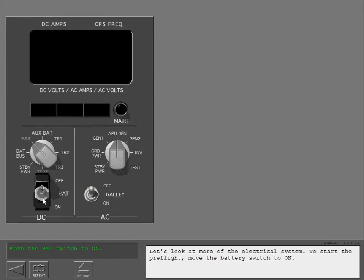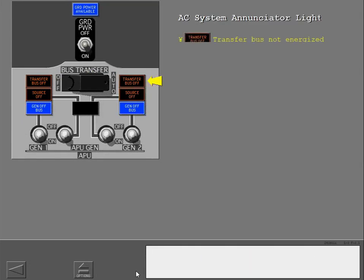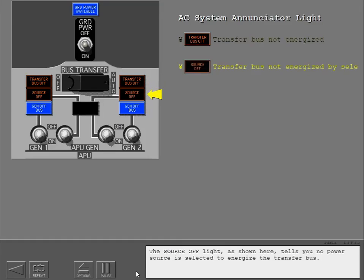To start the pre-flight, these annunciator lights tell you about transfer bus status. The transfer bus off light shows that the related transfer bus is not energized. The source off light, as shown here, tells you no power source is selected to energize the transfer bus.